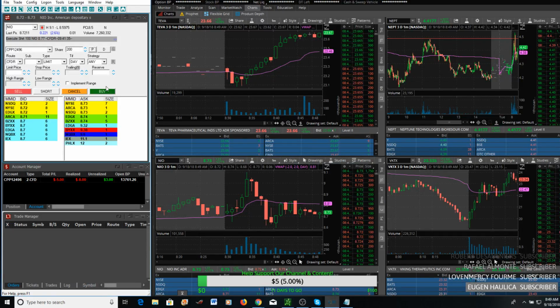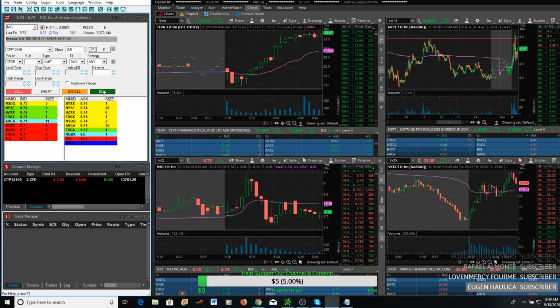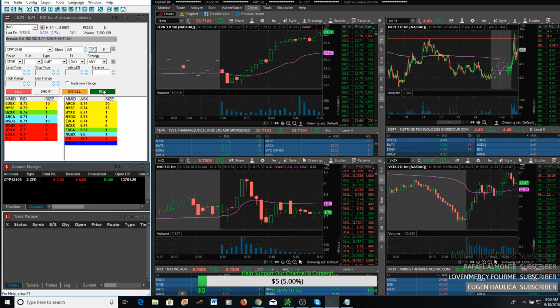VKTX, guys, looking like what you call the ABCD move. Okay, so it did kind of a flag, broke out, pulling back here. We're gonna see it consolidate for an area, and probably make another bull move. If it does crack down, what we're looking for it to really crack is not the VWAP here, guys, but this other price, this support from the first move up, which was 21.86. That's what I'm paying attention to, guys, and that's what I would go ahead and hammer down on.